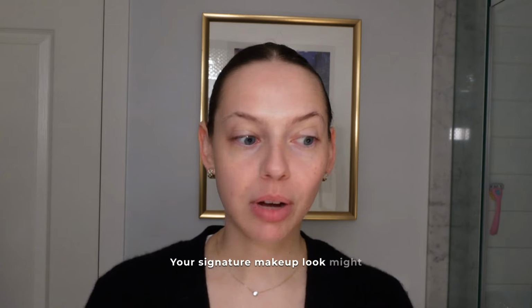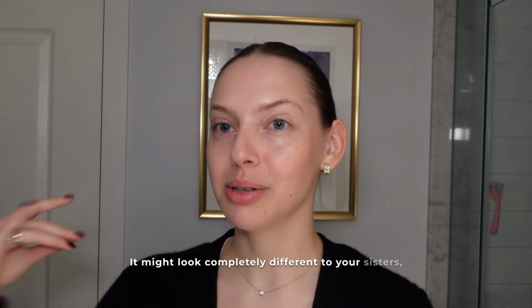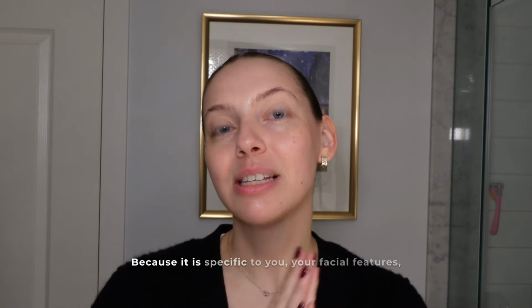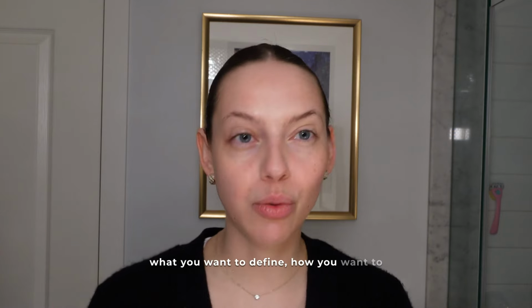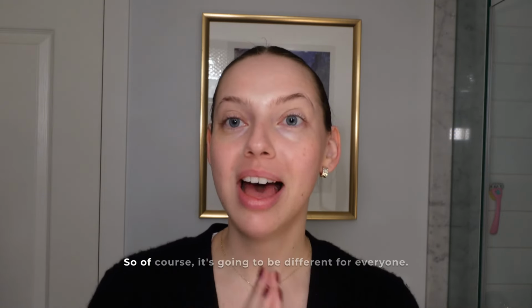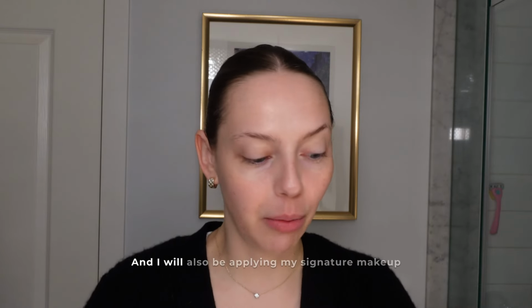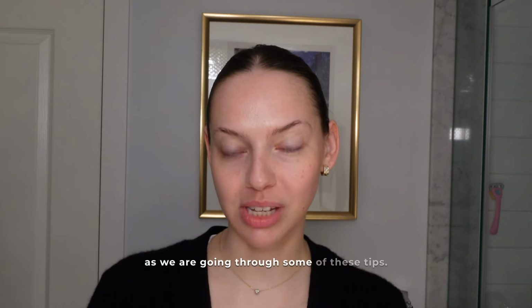Your signature makeup look might look completely different to mine. It might look completely different to your sisters, your moms, your aunts, your friends, whatever, because it is specific to you, your facial features, what you want to define, how you want to apply makeup, what your skin tone and type is. So of course it's going to be different for everyone. These are going to be some tips and tricks to help define yours, and I will also be applying my signature makeup as we are going through some of these tips.